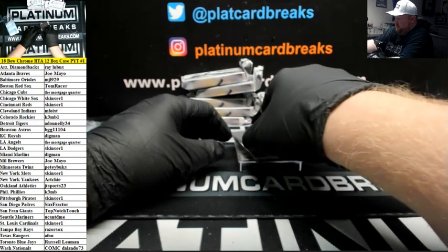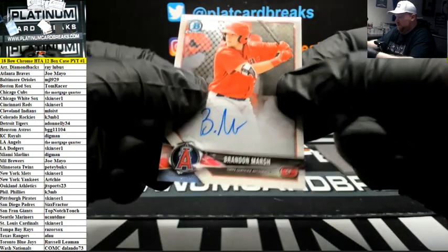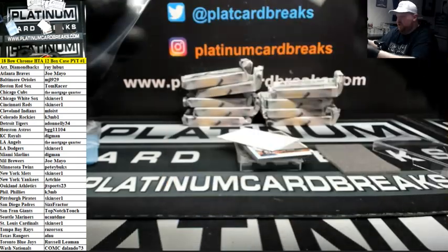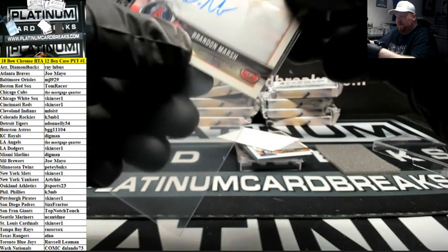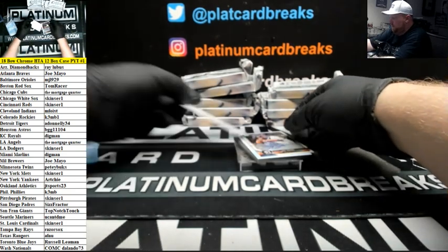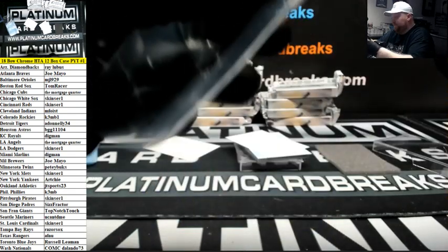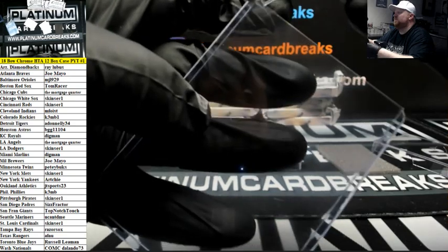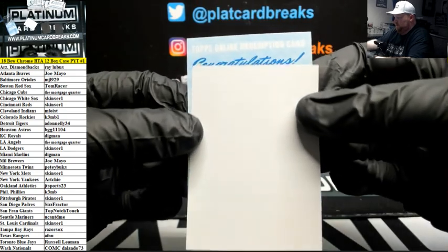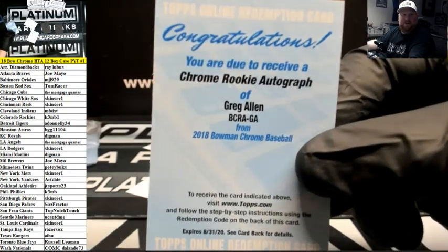We have a redemption. Oh, here he is. For the Angels, Brandon Marsh. I said Angels. The mortgage QB guy. Jake Rogers for the Detroit Tigers. And the redemption. Chrome rookie autograph of Greg Allen for the Indians.